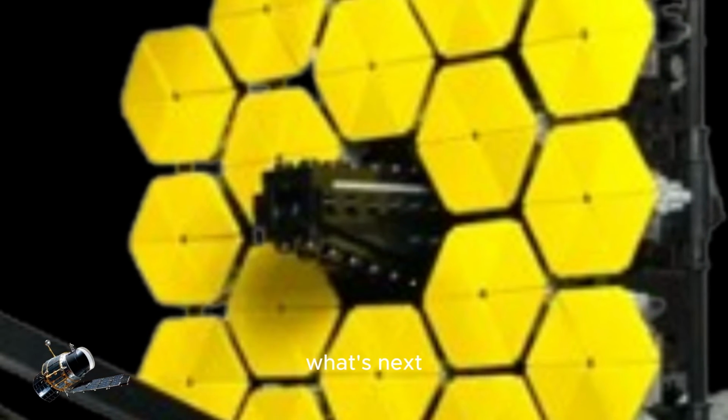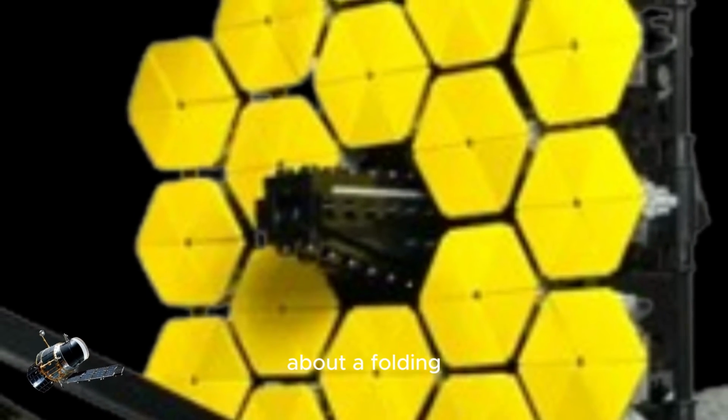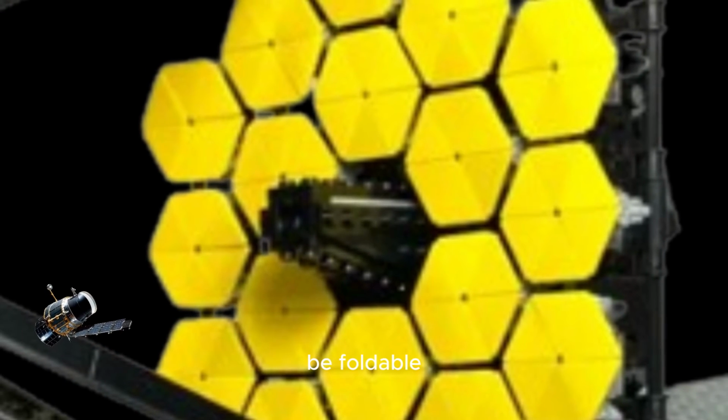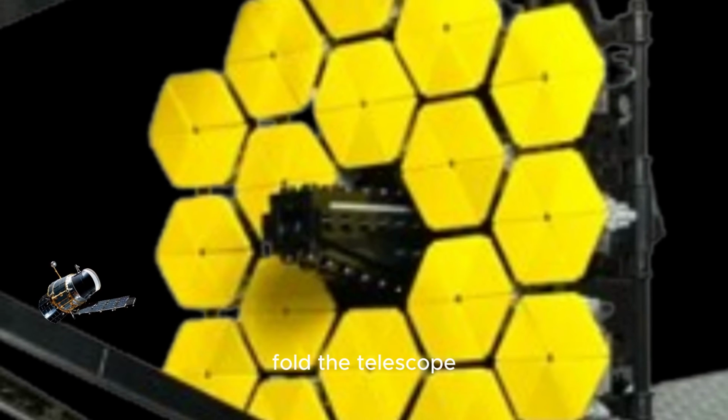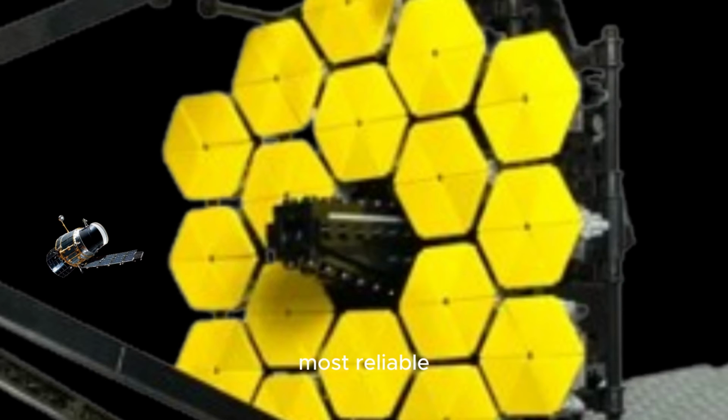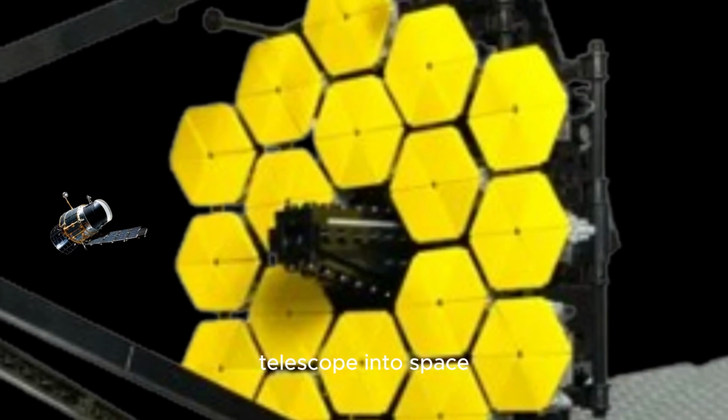What's next? Remember how we talked about a folding mirror? Similarly, the sunshield and many other components will be foldable. This way, the scientists can fold the telescope and pack it into the Ariane 5 rocket, which is the most reliable rocket capable of delivering the telescope into space.